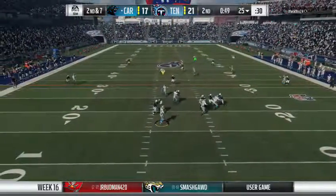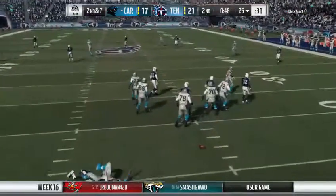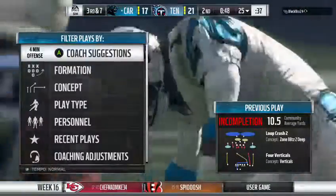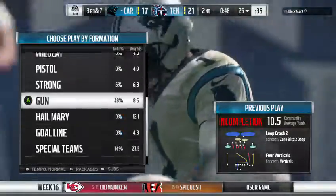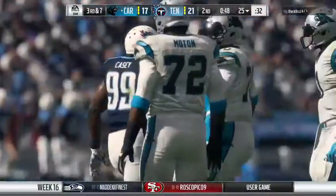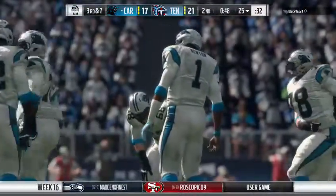To throw on 2nd down is Newton. And he'll be hit as he releases it, and that'll fall incomplete. I think there he had to come off of his primary receiver in a big way, just trying to get it to a secondary guy, unable to get that play completed. Checked down, but didn't even have enough time to do that. Incomplete.